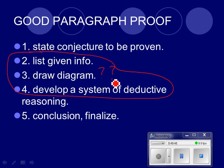Then what's the last thing you do? Conclusion. You finalize it. You restate your thesis statement. What was my thesis statement? I was trying to prove that these two segments were congruent. So down here I say, I now know that these two segments are congruent because they have the same length, or the same measure, whatever it is.